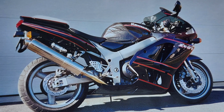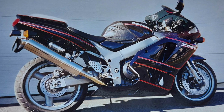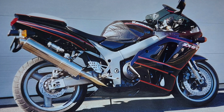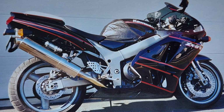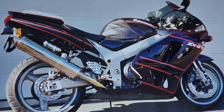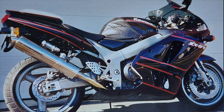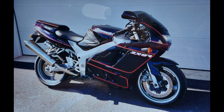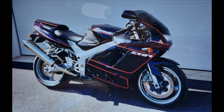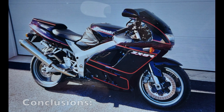My only complaint with this particular ZX9R relates to the transmission. On occasion, if I did not rev it high enough in first gear, let's say I was pulling out from a stop sign and I just kind of granny shifted it into second gear, it was balky. It did not like to go into second gear. If I just held the revs a little bit longer, it would go into gear. If I was running the bike hard, I never had an issue with it popping out of gear or missing a shift.